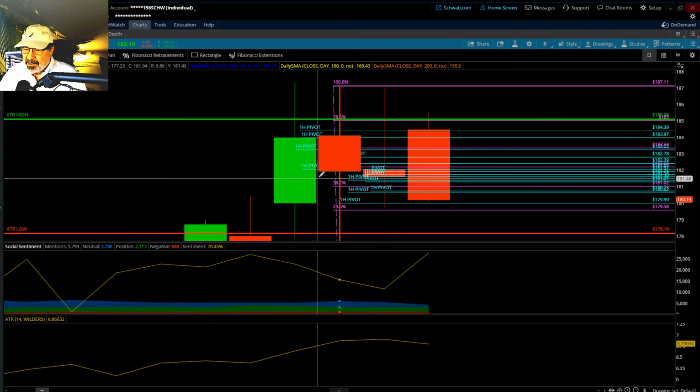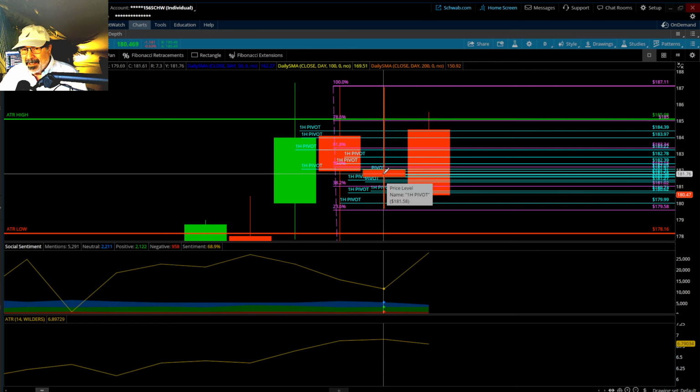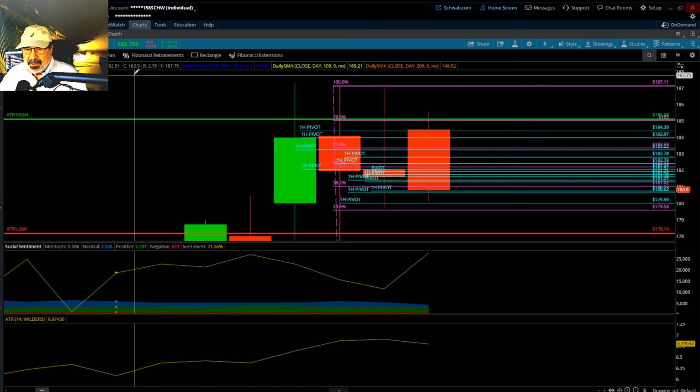So back to the strategy. Each one of these represents a day. So what you do for this strategy, you look at the close of the last day, right? And that close, if you look to the right of my picture, is that C right there.